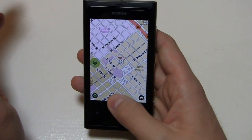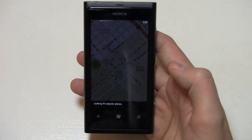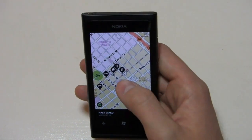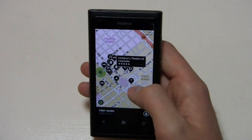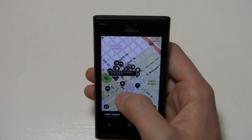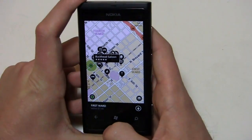Come on. Places, looking for popular, maybe there aren't any popular places right now. Maybe everybody's in their car, it is rush hour after all, so. Okay, here we go. So you can see some food choices. Brick's Wood Fired Pizza, Charlotte Sting, Breakfast Club. Breakfast Club is fun. Children's Theater of Charlotte, Dunhill Hotel, Buckhead Saloon, etc. So you do have a lot of different options there.